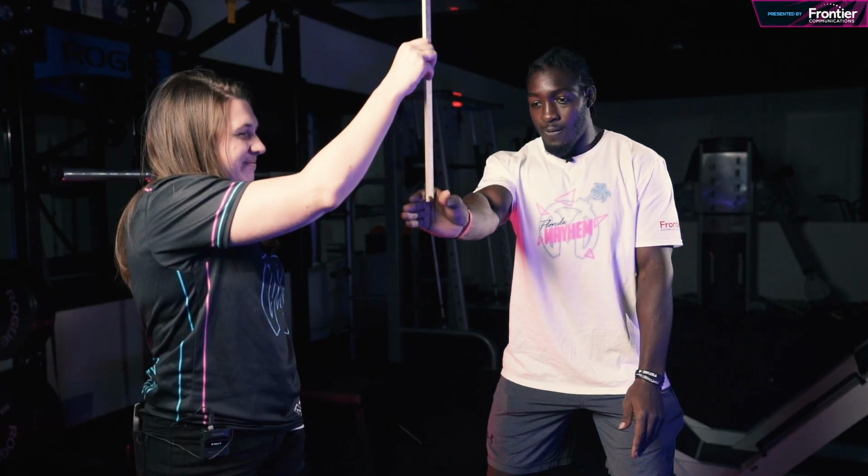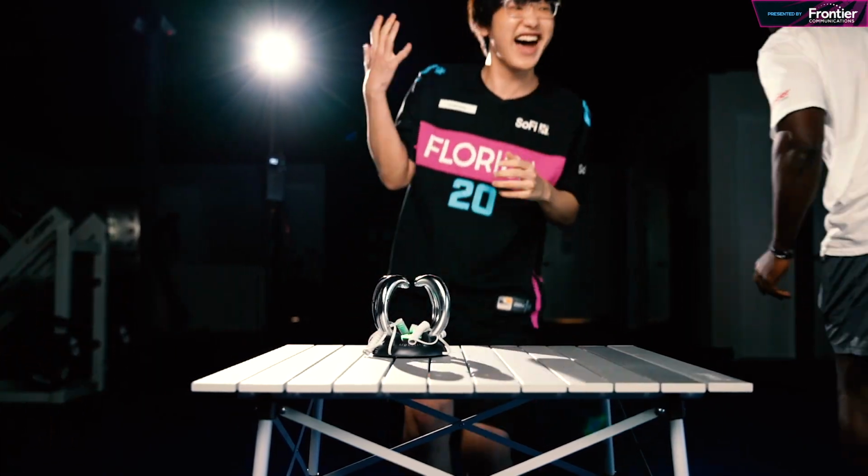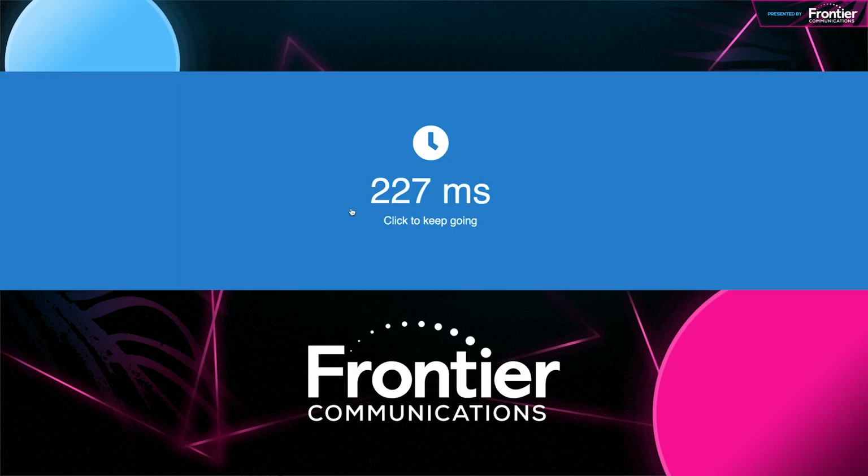Test number 1 is going to be a ruler drop test. We did that previously. We're going to see who can grab the ruler fast enough. Test number 2 is a shock test. We're going to see who can remove their hand fast enough without getting shocked. Test number 3 is again the computer human benchmark test. We'll see who can click the fastest and end up with the lowest score.